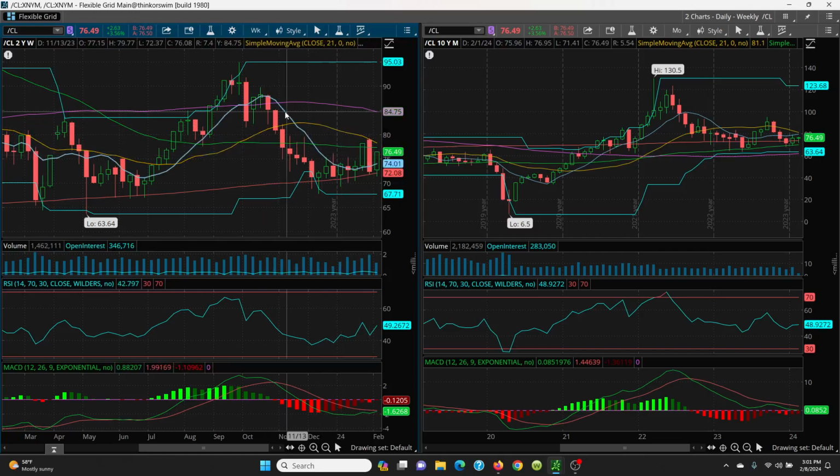On the downside, want to watch this 74.01, but you can see this 8 day. See how nice it's curling up here? See the rise, okay, on the 200 day? Always very, very bullish, okay? So that's what you want to watch there on a closing base.